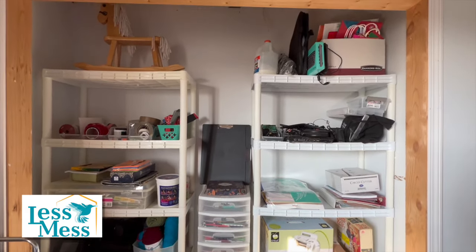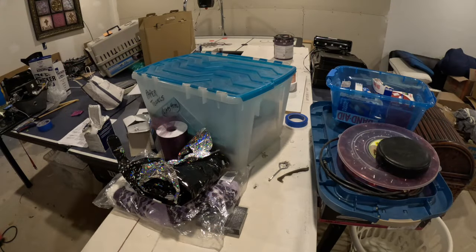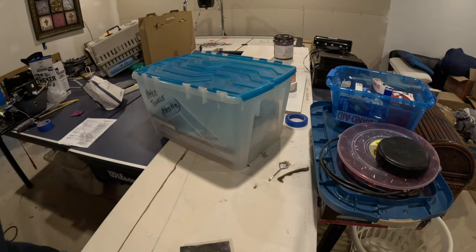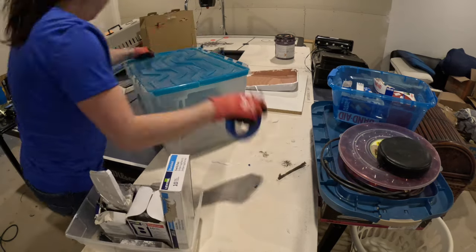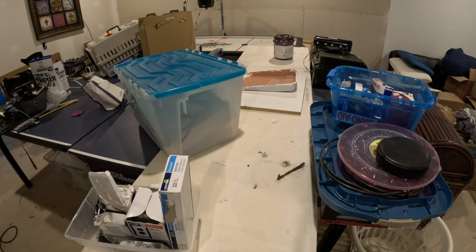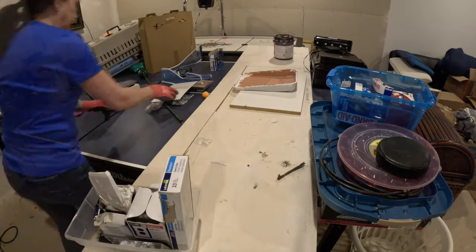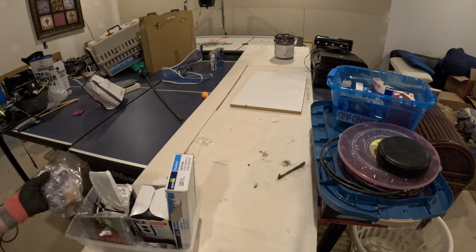Okay, on to the last room. Their goal for this basement is to have it finished so they have extra living space. The pool table, and believe it or not, there is an air hockey table back there that they used for countertops to put their items on. Any of the items that I found that were home repair or electrical items went into the other room on the home repair shelving.